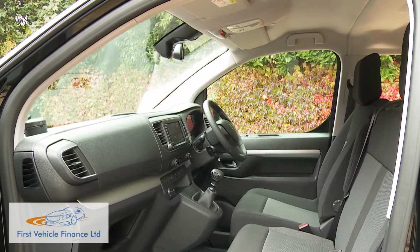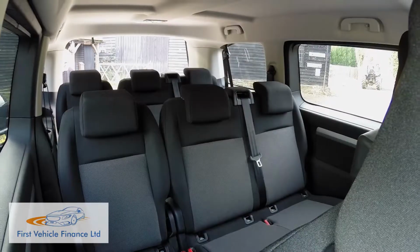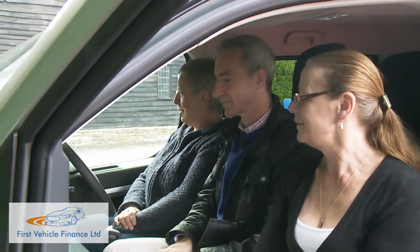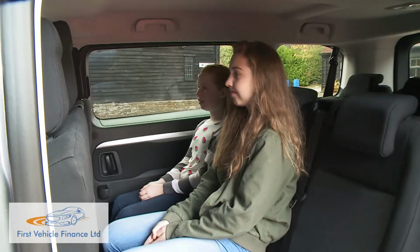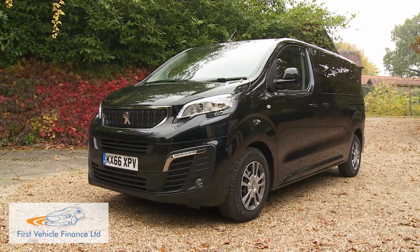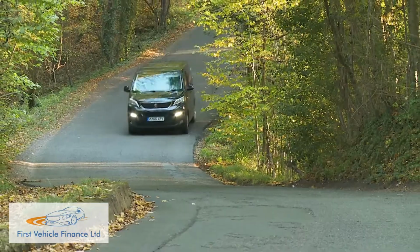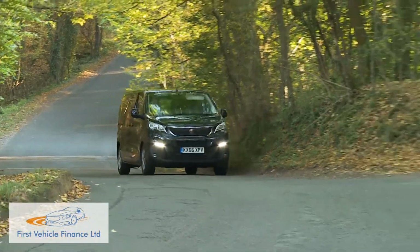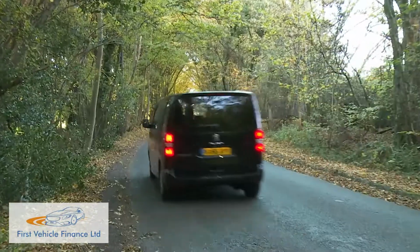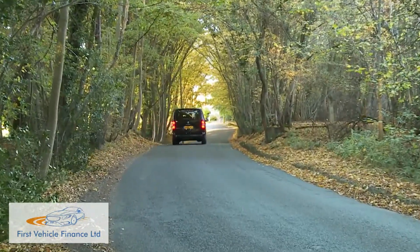Indeed, if you tick all the right boxes, your Traveller could take as many as 9 people. On paper at least, larger families seeking a relaxed, connected and very spacious ownership experience could well find a lot to interest them here. The Traveller is an MPV based on a van that's built on Peugeot's EMP2 family car platform. And as a result, this large people carrier rides over poor road surfaces with a calm and composure that most of its commercial vehicle-derived rivals can't match.